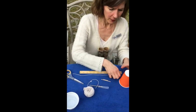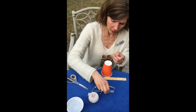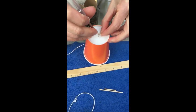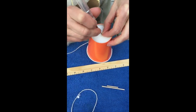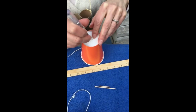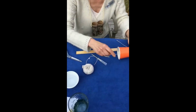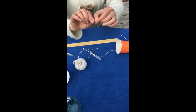All right. So now I'm trying to think which way we go here. You might need this tool to help you poke the string through the hole. This tool is called an awl, by the way, not an owl, an awl. Not everybody has one of these at home. You can just use the tip of a pen or a pencil. All right, hey, success. I got it through the hole. Let's take your little hands, go through, pull it out. You're actually going to break the toothpick in half. You only need a half piece.